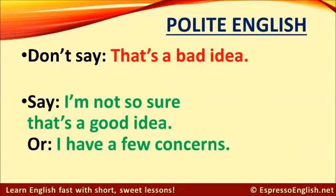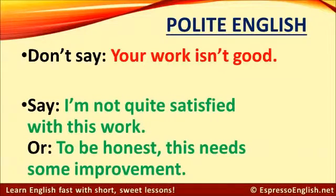Don't say, your work isn't good. Instead, say, I'm not quite satisfied with this work, or, to be honest, this needs some improvement. One of the hardest things to do is telling somebody that their work doesn't meet the standards or expectations. But you can make it easier for the other person to accept by using a polite phrase, like, I'm not quite satisfied with this work. The phrase, to be honest, is used when you are going to state an opinion that other people might not like very much.